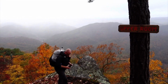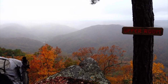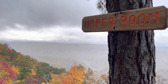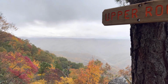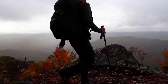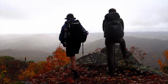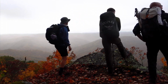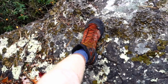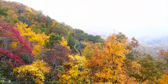As we reached the Upper Room, the clouds and mist began closing in around us. I think we all recognized the sacredness of this particular day while standing on this precipice. It's hard not to connect with the spiritual themed names of each of these overlooks. The radiating mountains below felt divinely inspired, and their chromatically adorned hardwoods were swaying like prayers being offered as thanks for the gift of this season, a kingdom come in the peak of fall.